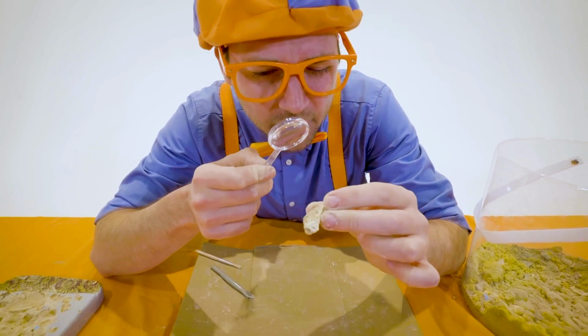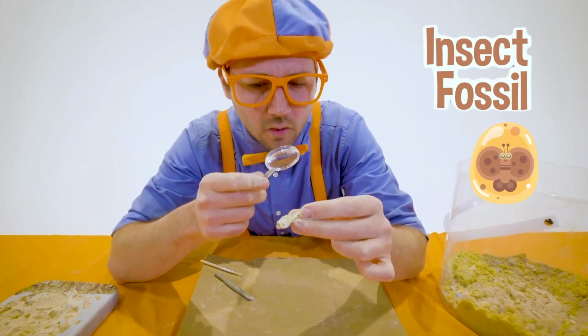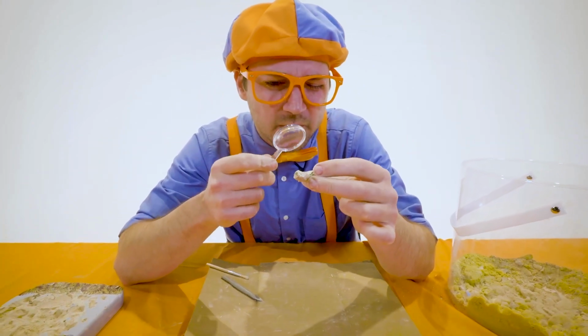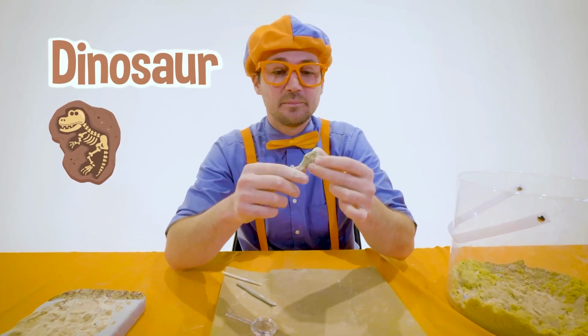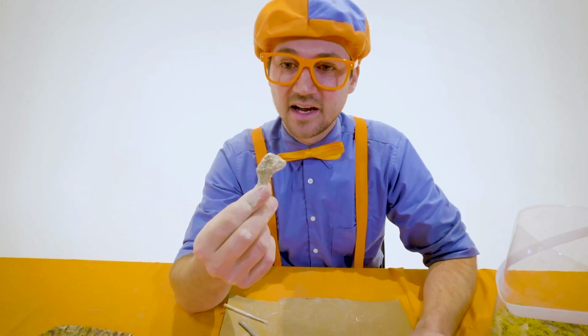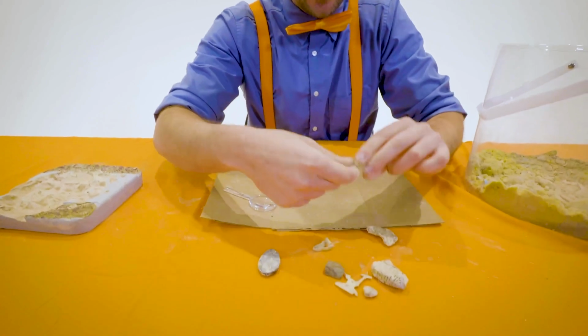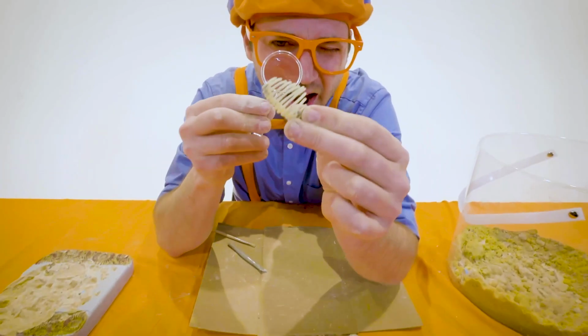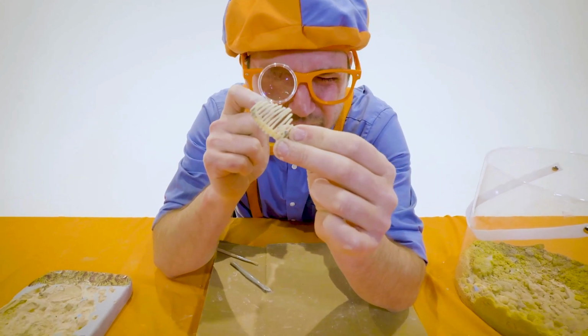This one might even be an insect fossil or something, I don't know. Maybe it's some form of type of dinosaur. I don't know. This could be any part of the dinosaur, but I don't even know. But I know what this is. Whoa! This for sure is a fossil.